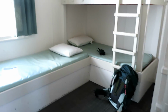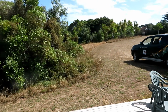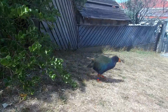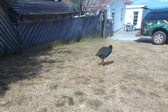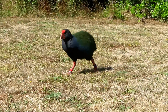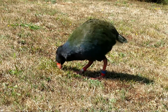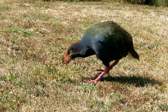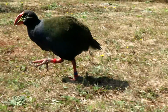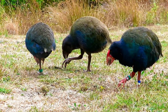This is the Kokako room where Stephen and I are staying tonight. Gorgeous, nice cool bunk room. And the takahe walk out on the grass out here. That one's standing on one leg. Oh, because it's using the other one.